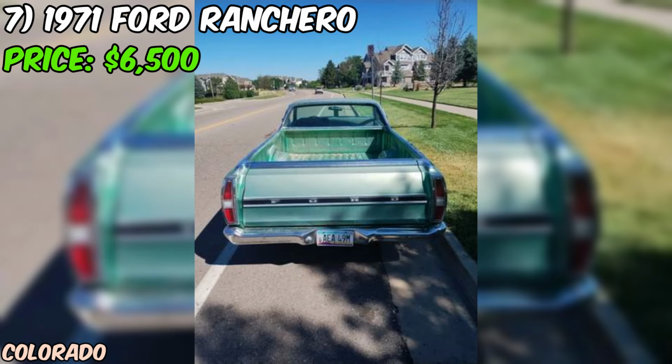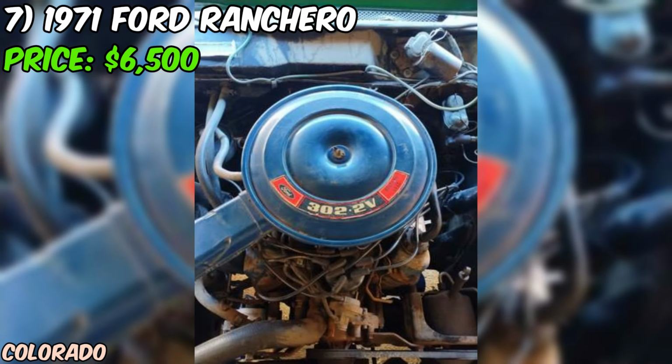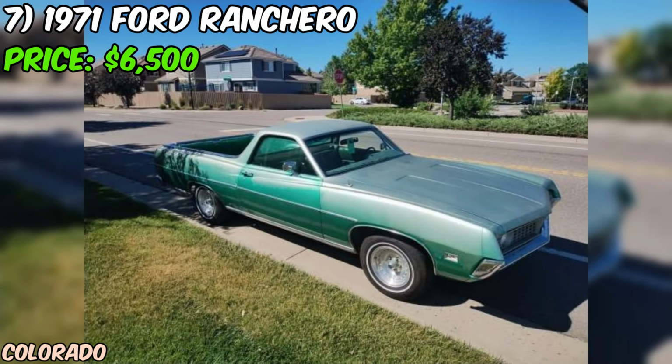7. We've got a unique find on Craigslist, a 1971 Ford Ranchero that's looking for a new home. This classic pickup car hybrid is being offered for just $6,500, and based on the seller's description, it seems like a solid deal. Under the hood, you'll find a 302 V8 engine paired with an automatic transmission. The seller mentions that the Ranchero runs and drives well, which is a great sign for any classic vehicle. They also note that everything works as it should, suggesting that this Ranchero has been well maintained over the years.